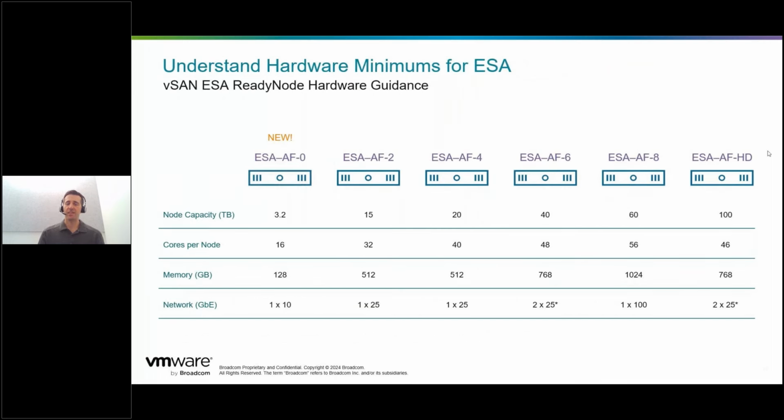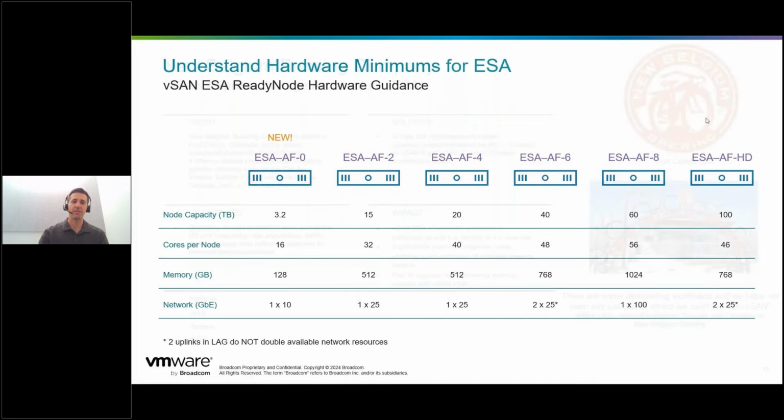Now, there's a lot of performance packed into ESA, but you don't have to start with a very large ESA deployment. We have a number of different server profiles, what we call ready nodes, which are jointly certified servers between VMware and the server OEM to make sure that they can run vSAN. And so you can start really small with just 3.2 terabytes of capacity in the AF0 ready node profile and 16 cores. Now, of course, we go much greater than that. You can see we're at 60 terabytes for some of these larger configurations. For the HD, it's 100 terabytes per node. So we really can address a wide variety of use cases, a wide variety of scales. So it's very easy to scale out vSAN from these very small amounts to these very large mission critical workloads with ESA.